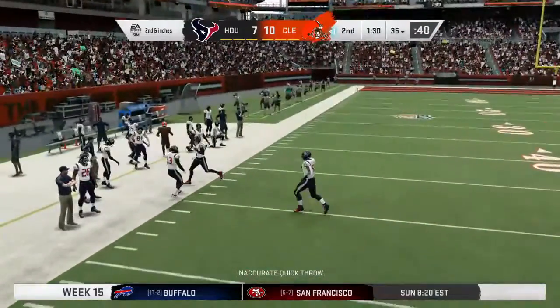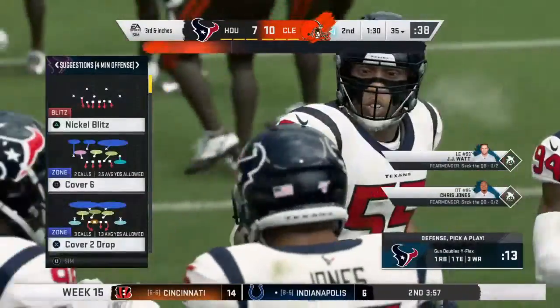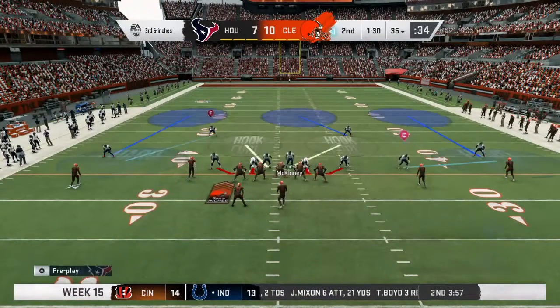Super toe. They try to throw on 2nd down, but this one is incomplete. The Pro Bowler Odell Beckham, the intended receiver. And now it's 3rd down. An incomplete pass on 2nd down leads us to 3rd and inches.